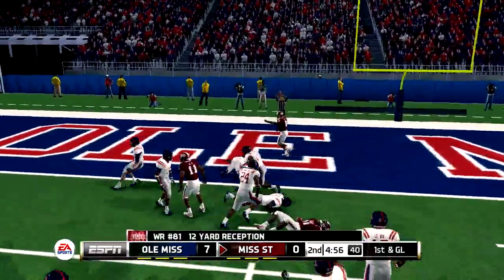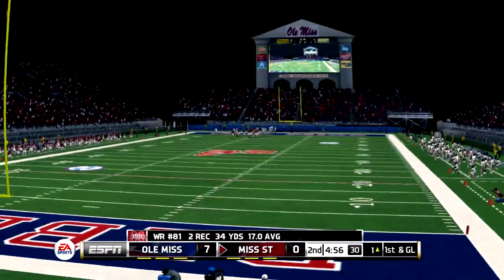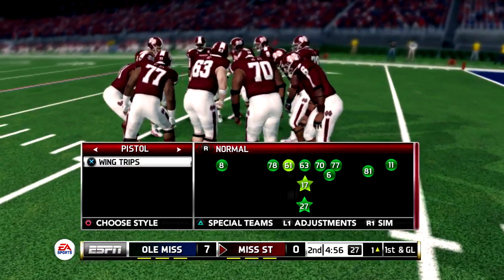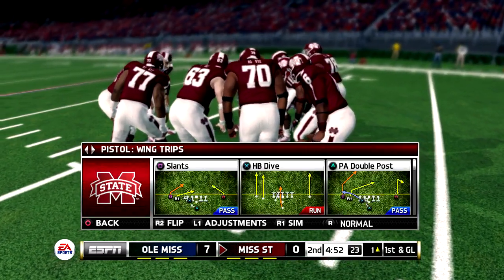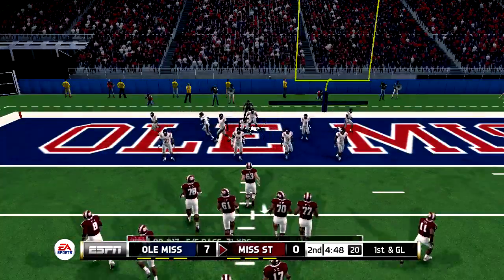Fires quick. He's got another one. And he's tackled around the 1 yard line. Really, there's not much more the defense could do there. They had outstanding coverage. It was just good execution from the quarterback making the right throw and the receiver going up and making a catch. It's first down, and they'll be looking for 6 points here.